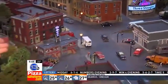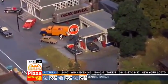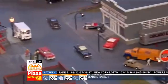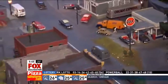Every person and car is kind of placed specifically. I mean, the man delivering milk, look at him, and then the people at the gas station. Did you choose that on your own? Yeah, you look at this and play make-believe, if you will, you know what I mean?